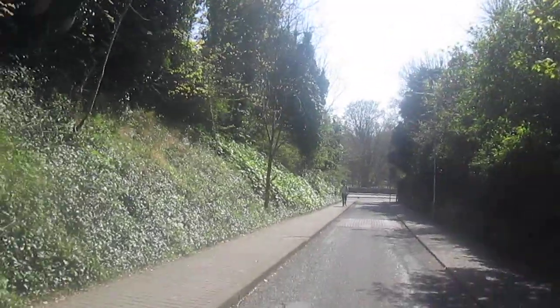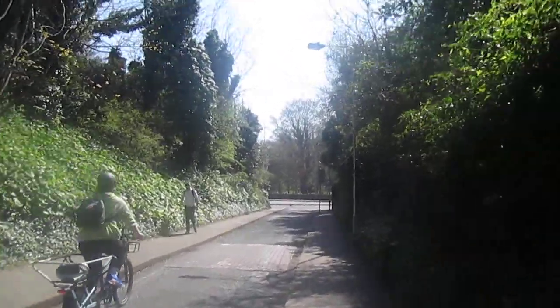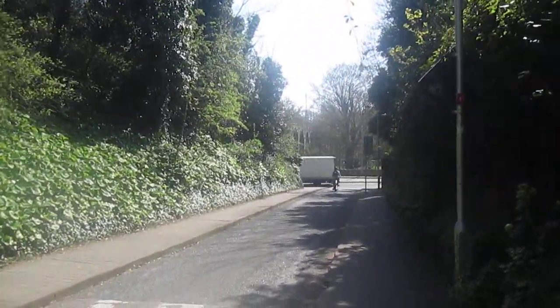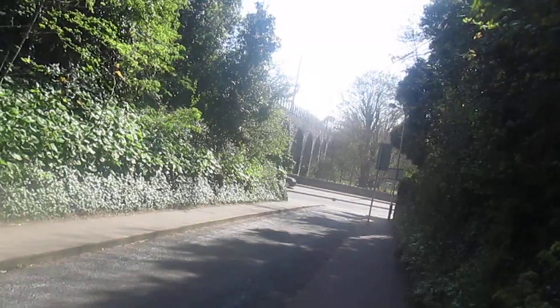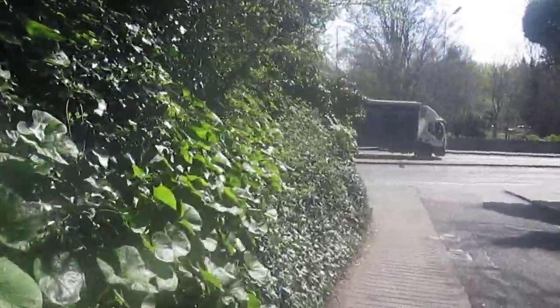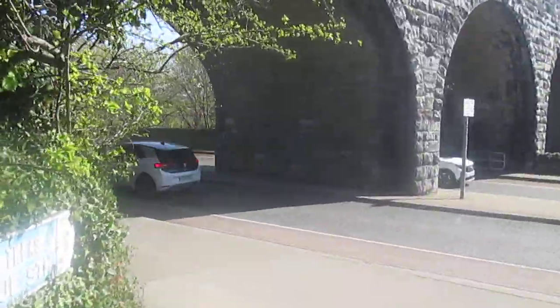So we're heading down to the Nine Arches, which is by far the biggest engineering feat on the line. Magnificent stone viaduct. Clearance work started in, I think it was 2000, 2001. It's blocked off at either end.